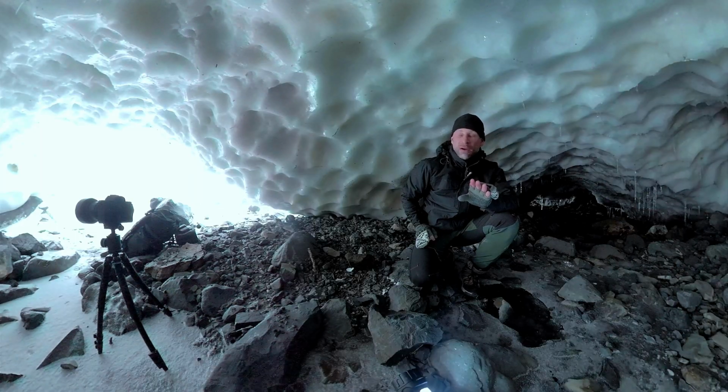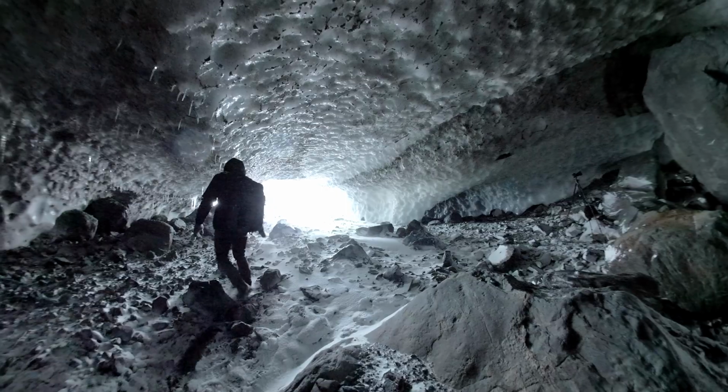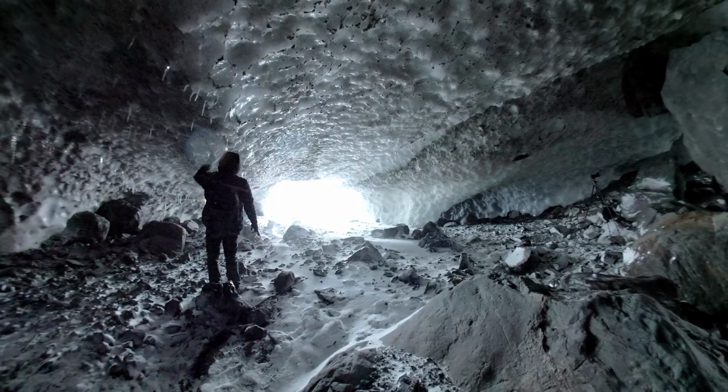Very beautiful, very fragile, and it makes me a little nervous to be in here right now too, because the longer I hang out in here, the higher the risk, of course, of having these caves collapse.